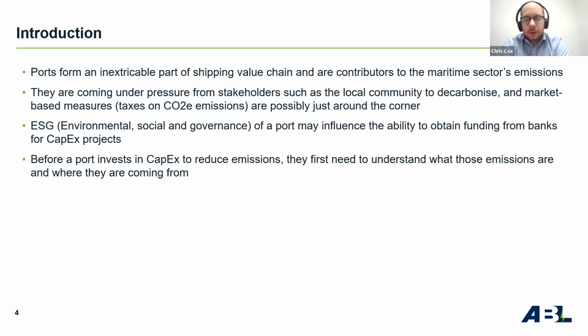So a bit of an introduction. Although this presentation will be mainly focused around ports, they are an inextricable part of the shipping value chain. And so a lot of the stuff I'll be talking about will be applicable to the rest of the maritime sector. Ports and the maritime sector are coming under pressure now from stakeholders like the local community to decarbonise, and market-based measures, in particular to the shipping operators, are already coming into force. And this could then lead on to being implemented for ports as well.